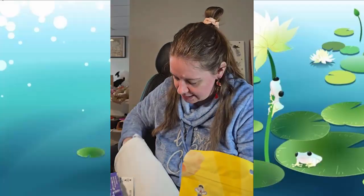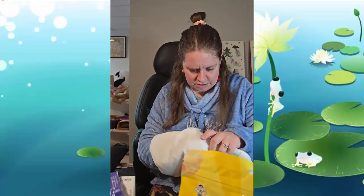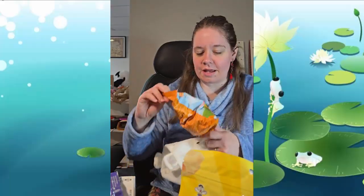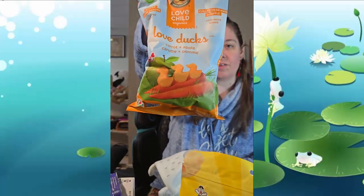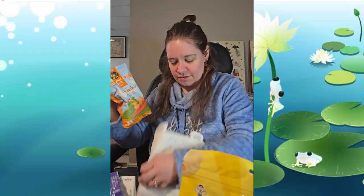And then the last thing for her in here, I think it's the last thing. Give me a sec. Okay. Don't know how that ended up in here, but alright. And then we got her some little Love Duck snacks. It's just like a cornmeal puffy snack with carrot and apple flavored. She'll like that. Easy peasy for her.